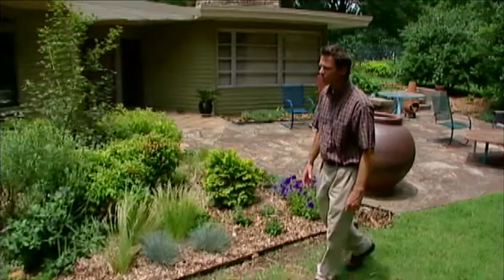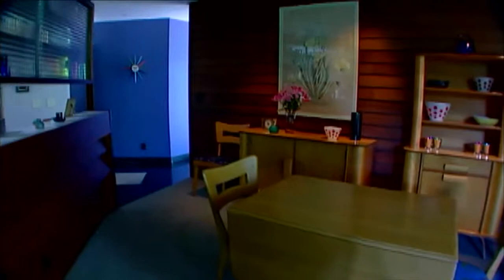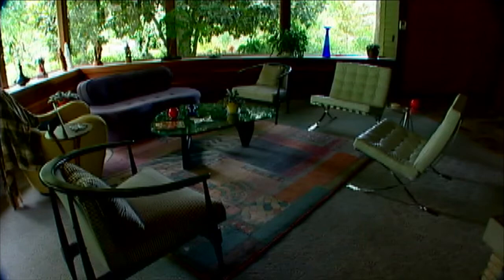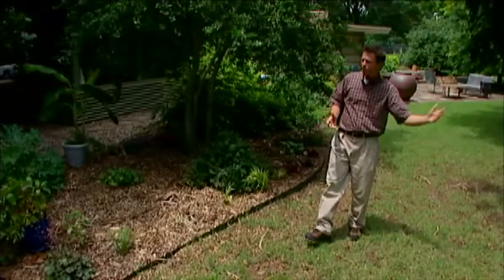They've designed lots of beds around the edge of their property, and their home in itself is really unique. It's a Frank Lloyd Wright type design of a home. It's got these interesting angles and roof lines, and here in one of the living areas, they have a number of large windows that sort of wrap around the corner of the house. And from inside looking out, they get a wonderful view of their garden and this wonderful lake out here near their property.